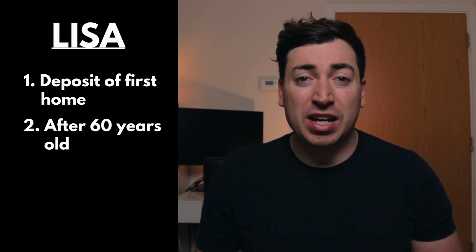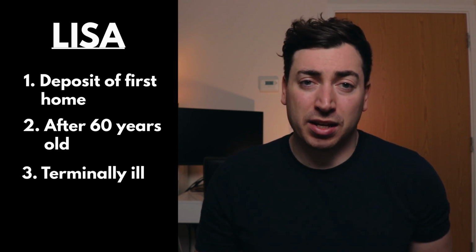Also, you can only withdraw the money for three reasons. First, as in the deposit for your first home, up to a value of £450,000. Second is that you're over the age of 60, and third is that you're terminally ill. And one of the greatest things about the lifetime ISA is that because it's part of the ISA family, it means that all gains, including interest, capital gains, and dividends, are completely tax-free. And you can invest a lifetime ISA in the same way in which you would a cash ISA or a stocks and shares ISA. And finally, there are some restrictions. If you withdraw the money for any other reason than the three I just mentioned, then you will be hit by a 20% penalty, which will effectively wipe off the government bonus.